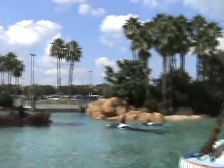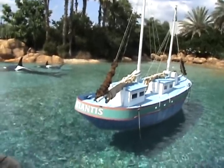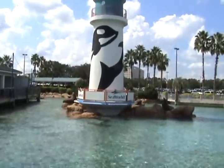We are at SeaWorld today, gonna check out some different stuff. They got their Halloween stuff going on, and we're gonna check that out. We're also gonna check out some of the old Anheuser-Busch stuff that probably is not long for this world.